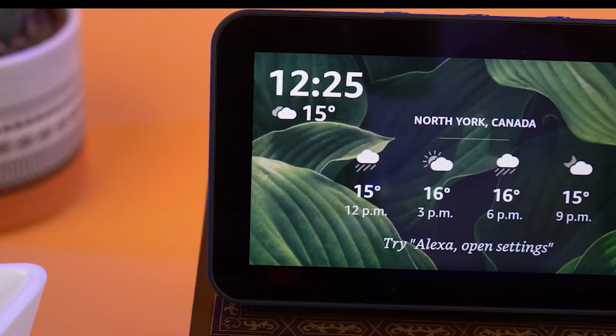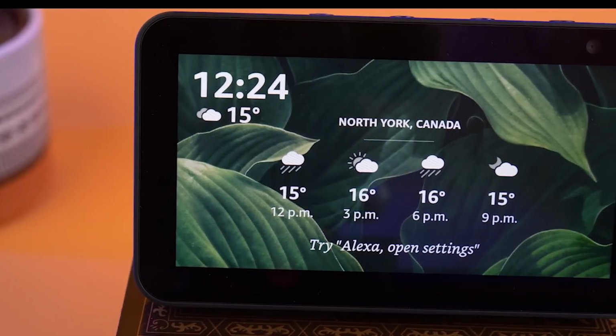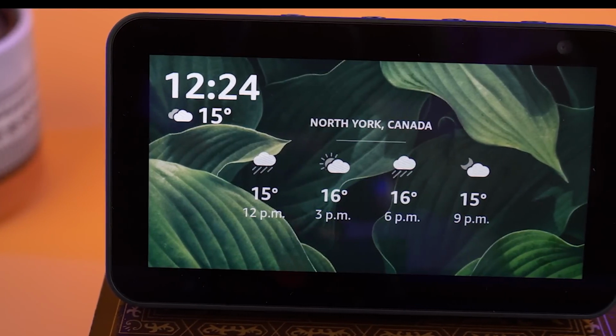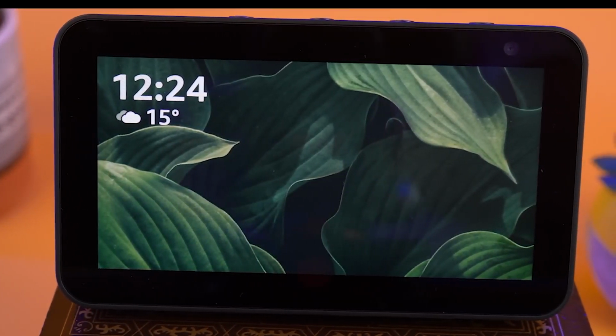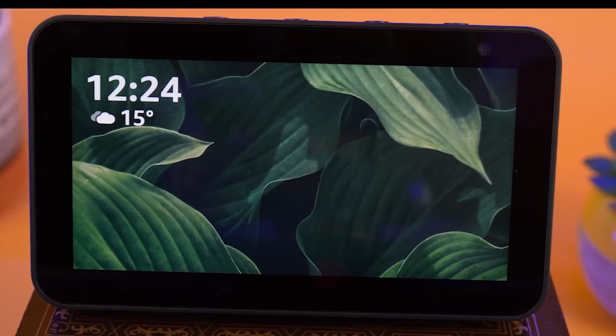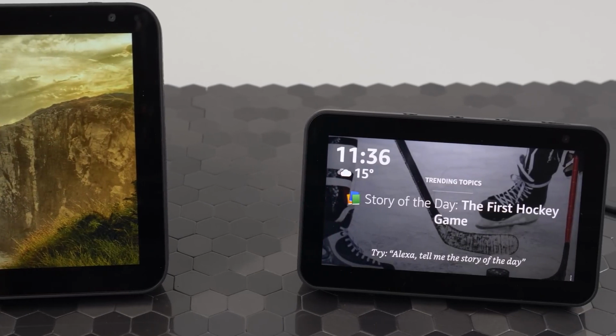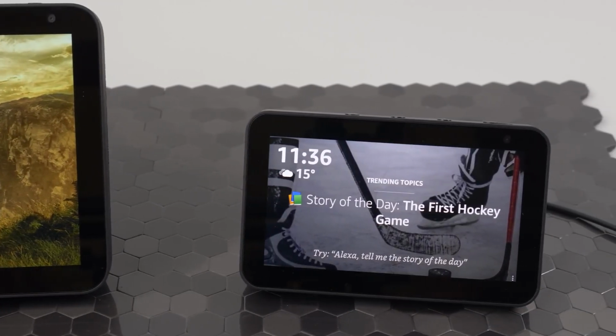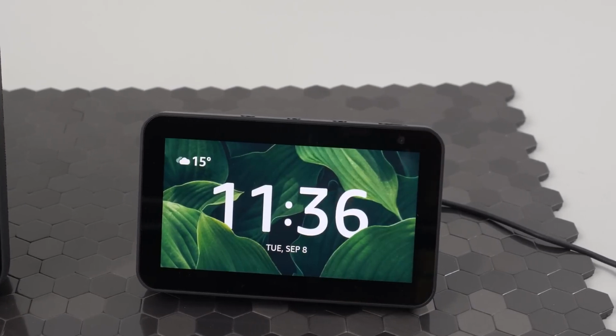So if you decide to keep your Show 5 bedside, you can create a bedtime routine. As you tuck yourself in, you can just say, "Alexa, good night," and the device turns off all your smart lights, locks your front door with smart lock, and turns your smart thermostat to a night setting. But this is the best part, the perfect nightcap. Your Echo Show 5 streams your carefully curated lullaby playlist as you fall into slumber. Not bad for a $70 smart display.